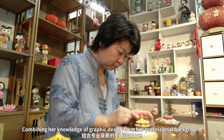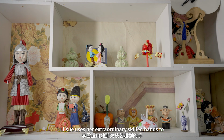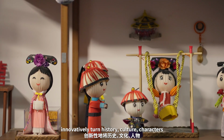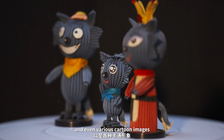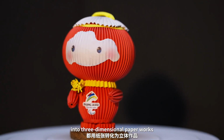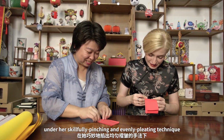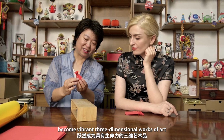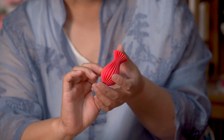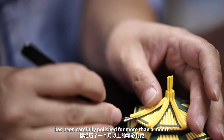Combining her knowledge of graphic design from her professional background, Li Shu uses her extraordinarily skilled hands to innovatively turn history, culture, characters, and even various cartoon images into three-dimensional paperworks. Ordinary sheets of paper, under her skillful pinching and even pleating technique, become vibrant three-dimensional works of art. Each piece, from design to paper selection to pleating, has been carefully polished for more than a month.